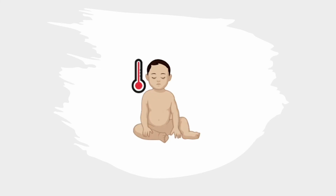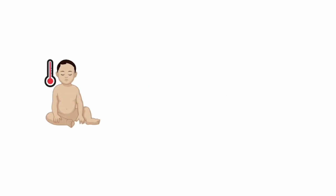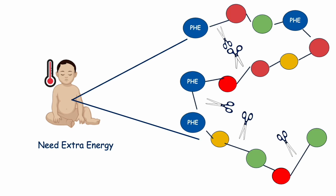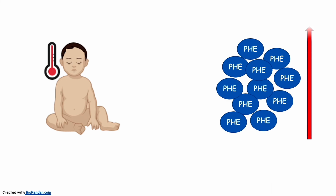Now, despite taking all the precautions, your child is like any other child and will sometimes get sick. So let's talk about what to do when your child gets sick. During any illness, our bodies need extra energy. So for babies with PKU, to get that extra energy when sick, they will start breaking down the protein inside their body into amino acids. This will cause phenylalanine levels to increase in their bloodstream.